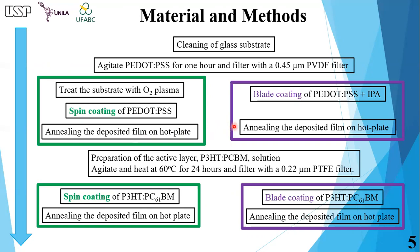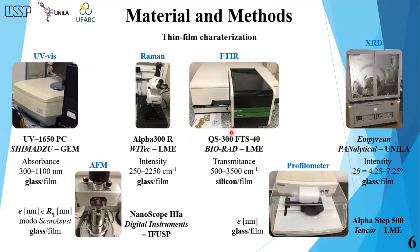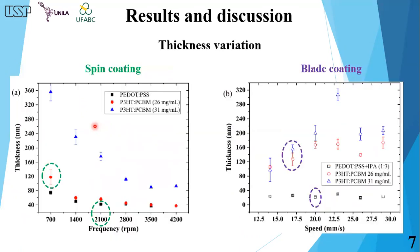The optical, morphological, and structural characterization of the thin films was made on the equipment shown. Film thickness decreased with spinning frequency. The opposite occurred with the increase in the speed of movement of the knife for films obtained by blade coating. The circles with dashed line show the appropriate thickness for fabrication as a function of the deposition rate, according to the process.